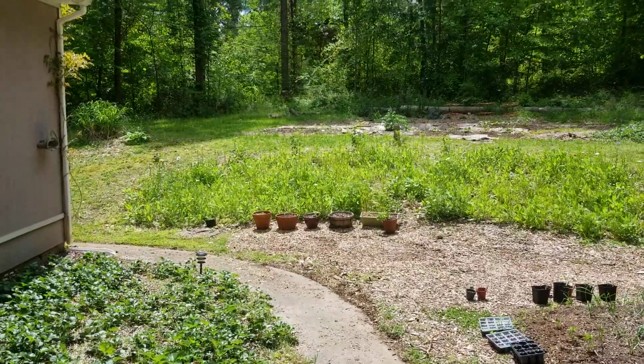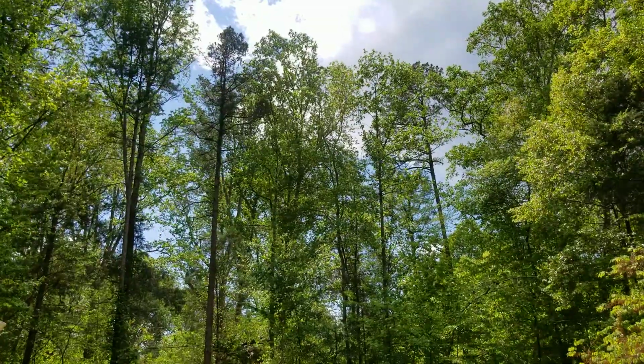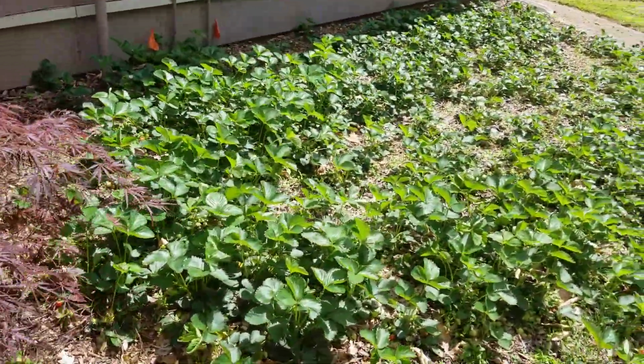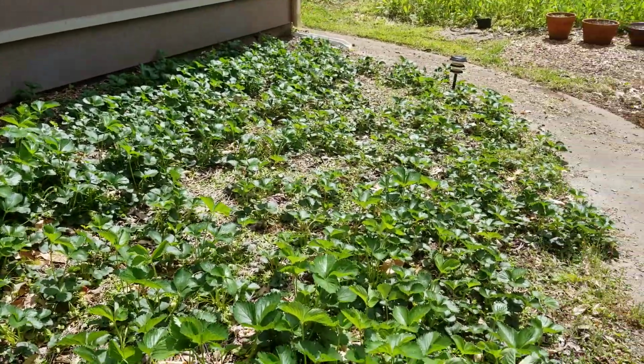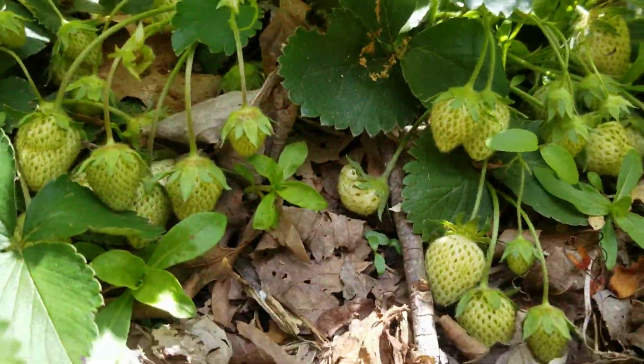Hello, here we are on this beautiful day, a little blustery. Alright, so I'll start here. There's all of our strawberries. This whole bed is strawberries. I'll get it nice and close. Some sweet babes.